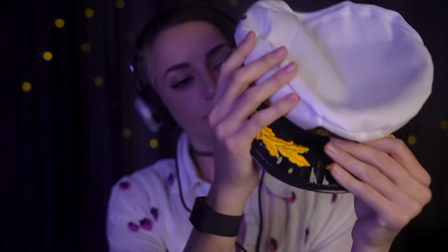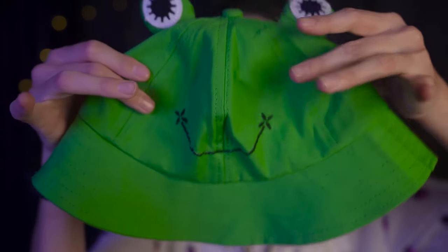And a hat on top. Captain's hat. Do you want the captain's hat? Or the frog hat? Frog, captain. Three, two, one. Choose. Great.